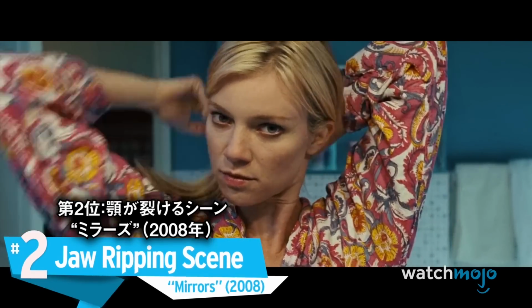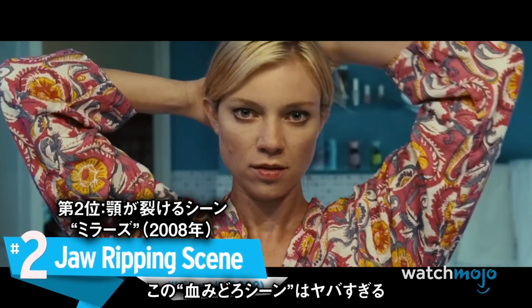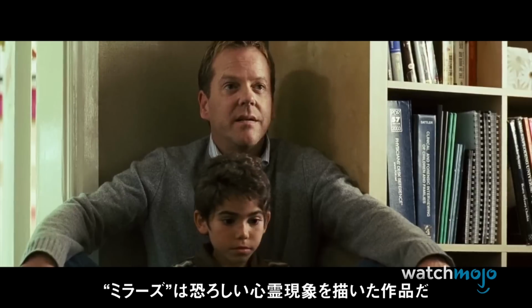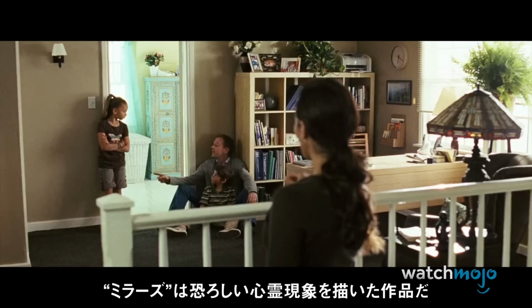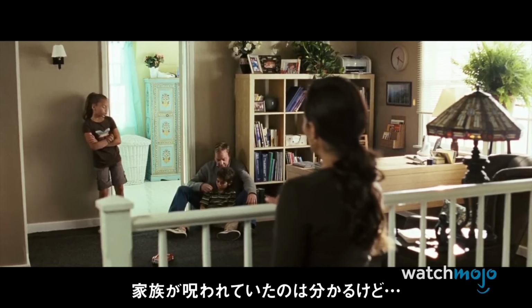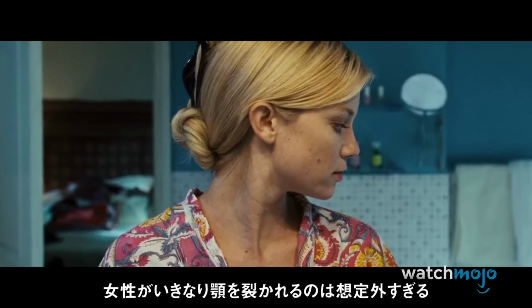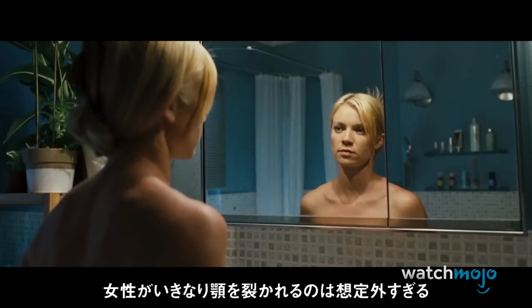Number 2. Jaw-ripping scene. Mirrors. This scene takes the word bloodbath to a whole new level. 2008's Mirrors seemed like your generic supernatural flick. A family haunted by a sinister force, we get it. But a woman randomly tearing her jaw apart is something disturbingly fresh.